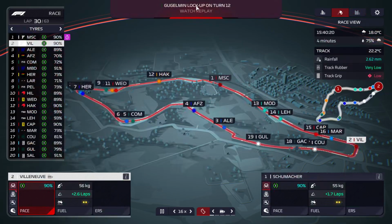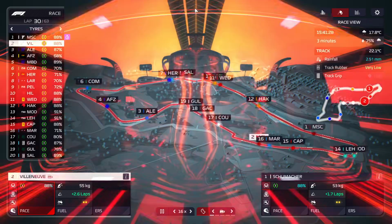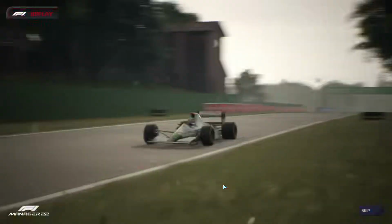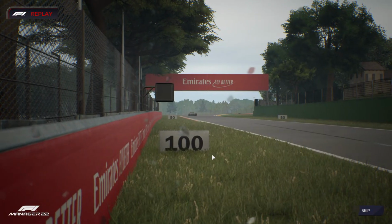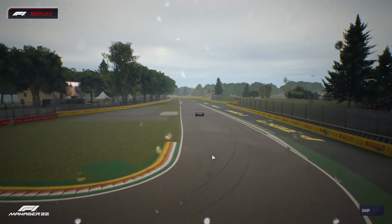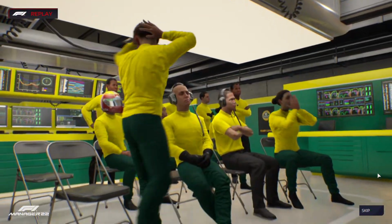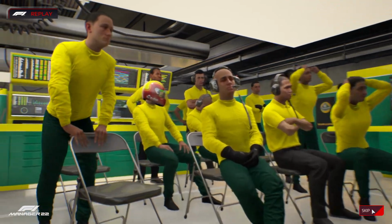Seems to have been a lock-up. Let's take a look at the replay. Now just focus on the Haas. It's a lock-up, and that could be costly. That's going to be a big blow to the team. Will they be able to recover? We'll see.